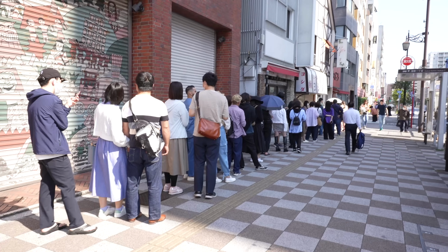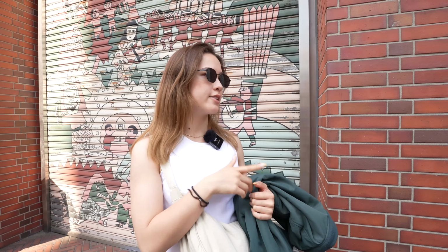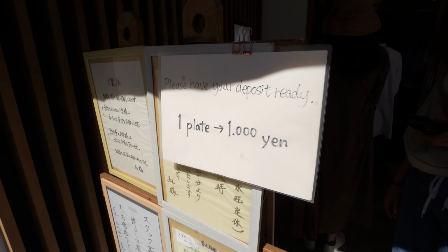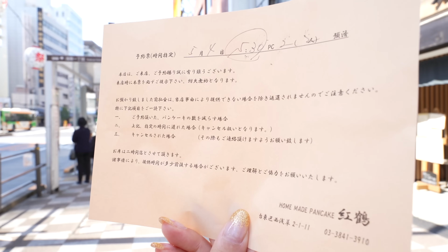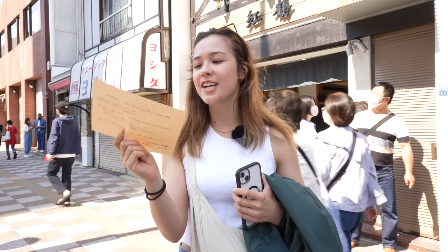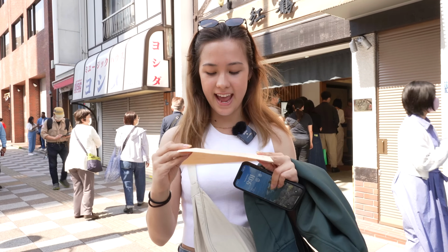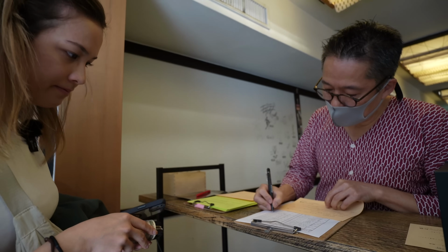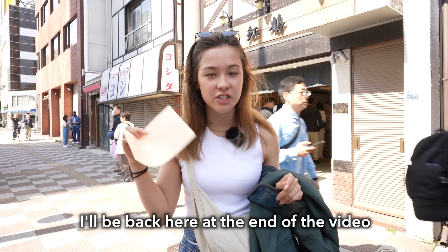So basically you have to come line up for this ticket and then you can come back at the time that you reserved. After you come back with your ticket, then you can eat your pancake. So I think it's gonna be some time before I can eat the pancake. I got my ticket. Ticket that I've been waiting like 30 minutes for. So I actually got here at 8:30 a.m. Took 30 minutes to get the actual ticket, and the earliest reservation I was able to get is at 3:30 p.m. So that's a solid 7 hours before I can actually eat this pancake.